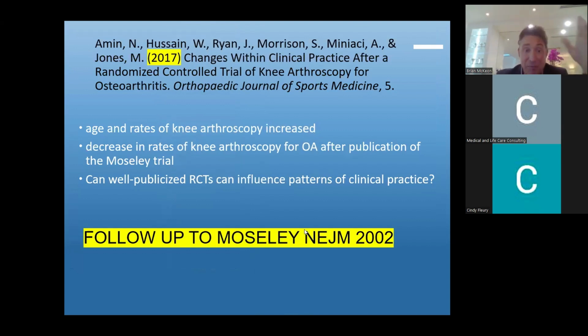And this was really interesting. These were the follow-ups to the patients that were in the Moseley trial. So this guy went back. Basically what this doctor was saying, look, he had this unbelievable article 15 years prior. This is 2017. It was a big article, and it was the best article of the year, whatever. And the researcher asked, did it have an impact? Did it do anything? Did doctors listen? Did it have any type of influence? And the answer was no, it did not.